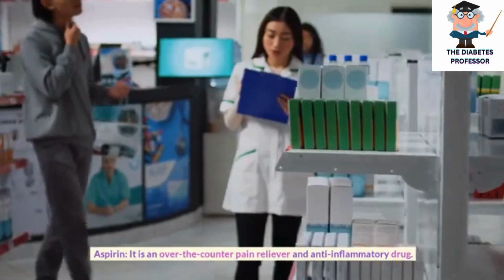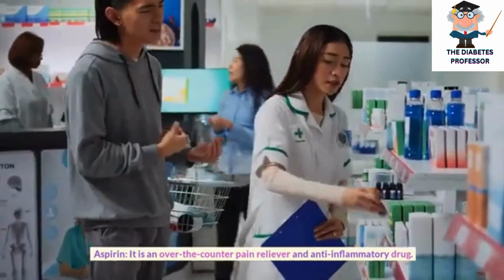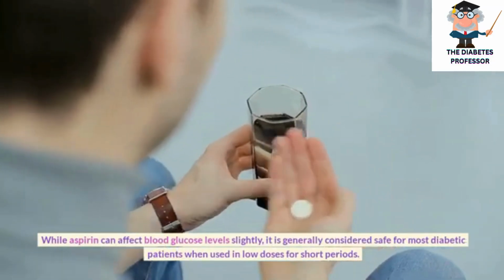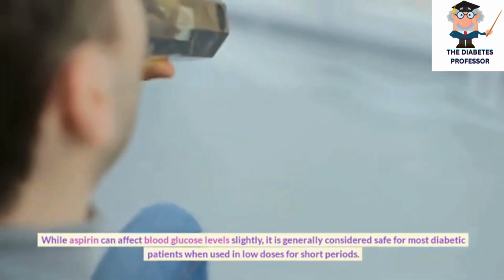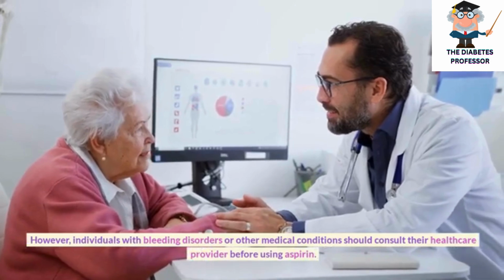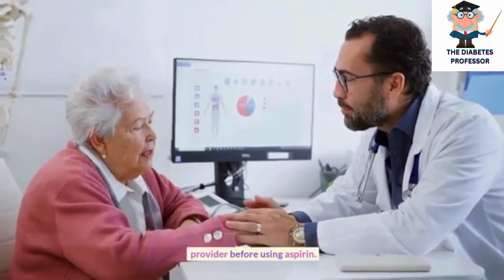Aspirin. It is an over-the-counter pain reliever and anti-inflammatory drug. While aspirin can affect blood glucose levels slightly, it is generally considered safe for most diabetic patients when used in low doses for short periods. However, individuals with bleeding disorders or other medical conditions should consult their healthcare provider before using aspirin.